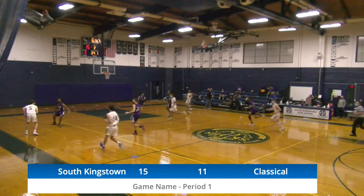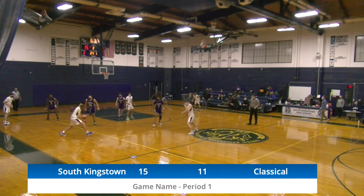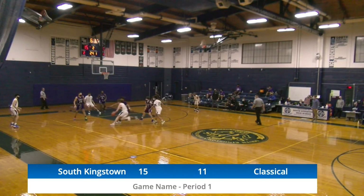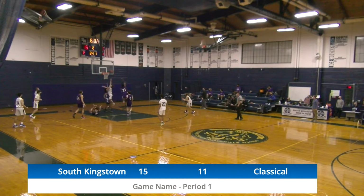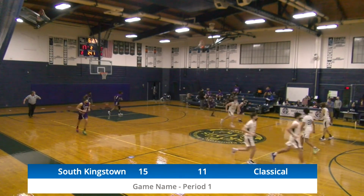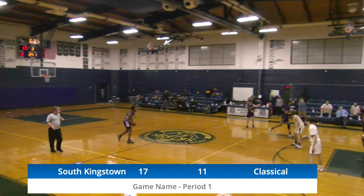Holland giving it up to Esposito, who just entered the game. Holland giving it to Jedson. Jedson's looking inside, going to look for the pick. He's going to go right to the rack. And it's good. Shane Jedson again for another layup. He's been doing a great job of going right to the hoop.